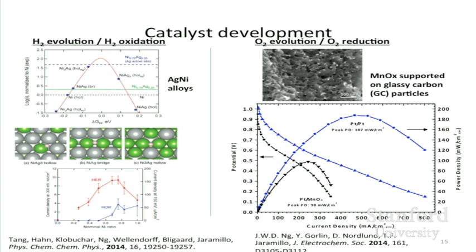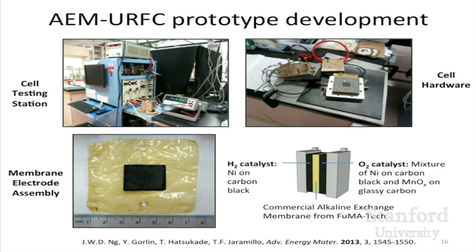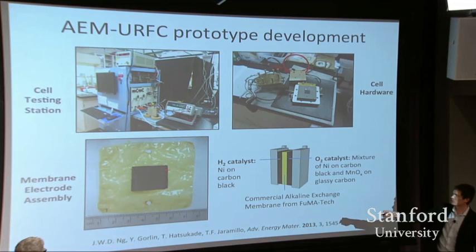I won't go into the details, but really we've been combining theory and experiment to teach us what are interesting motifs to look for from a catalytic point of view to execute these reactions as effectively as we want. And then we want to integrate them into a device construct. And so this is what our first devices look like. This is the fuel cell hardware. This is something you can hold in the palm of your hand. It's about a 5 square centimeter device here.